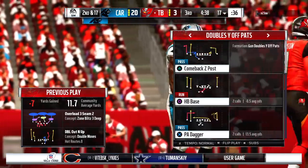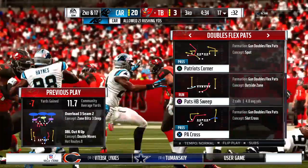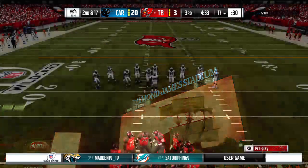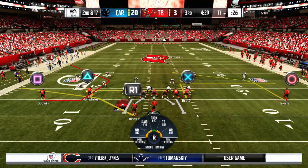Brandon, if I'm an offensive coordinator and I see an all-out rush like that, I file it away because I'm going to use their aggressiveness against them as this game goes on. I'm going to hit them with a screen soon. Now, following the sack, they'll look to make amends on a 2nd down and 17.